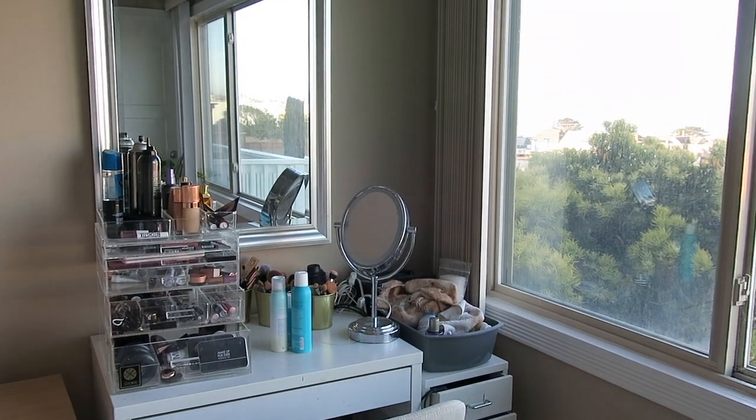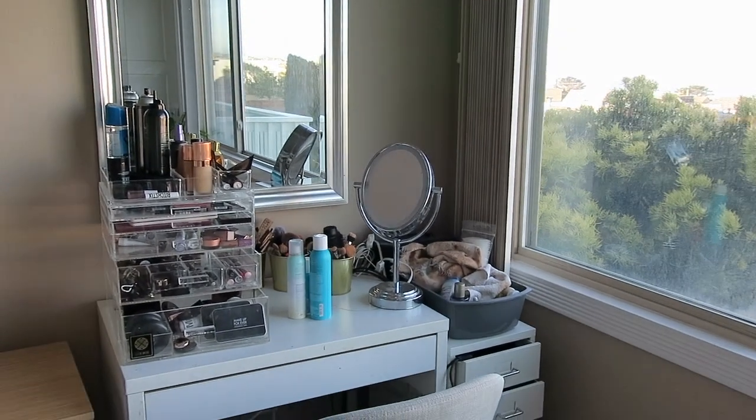When I walk into my room, all I see is this hideous pile of junk. This huge IKEA eyesore has been staring at me for the past 10 years, just waiting to be upgraded. So today we're going to be turning my old IKEA desk into my dream Victorian makeup vanity.